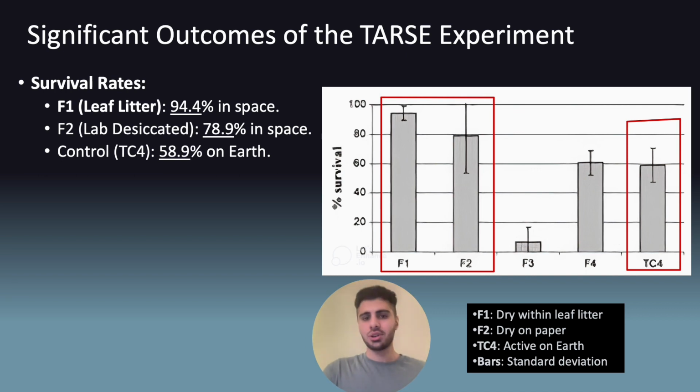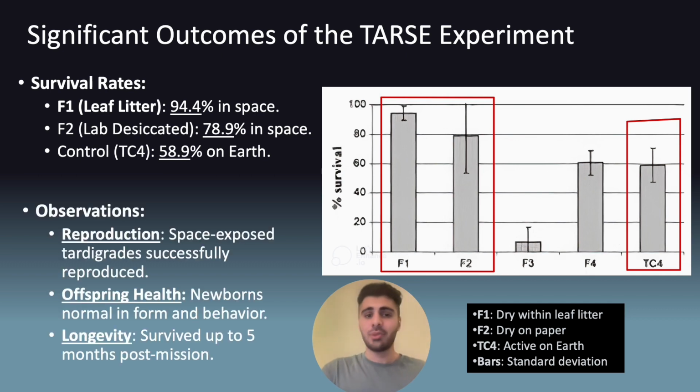The key findings show that both groups of desiccated tardigrades exhibited impressive survival rates in space. We can see F1 has a survival rate of 94.4%, F2 had 78.9%, with TC4 at 58.9% survival rate. Remarkably, tardigrades in space molted, laid eggs, and hatched, with the newborns displaying normal morphology and behavior. Also, some tardigrades post-space mission showed a lifespan of 5 months on Earth while actively reproducing.